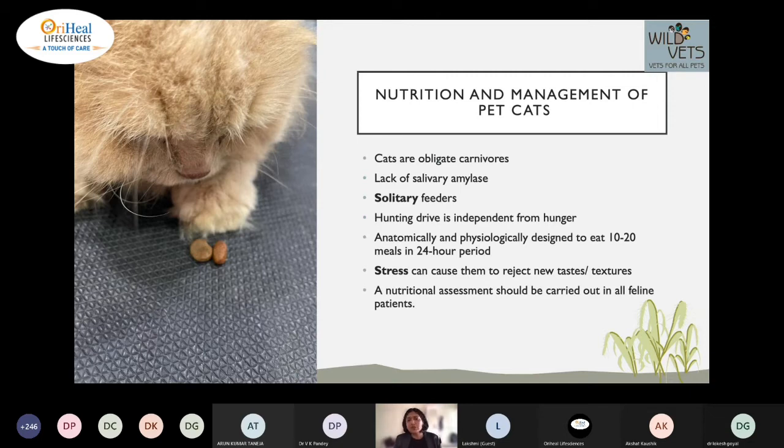But 3 to 4 meals is a good idea. And to prolong some meals with enrichment, which we will talk about, is again something that we can do to make their lives a little more enriched. Again, stress can cause them to reject new tastes and textures.